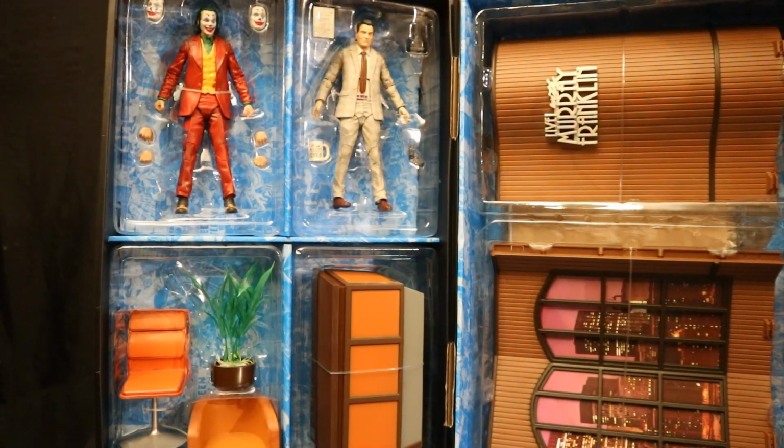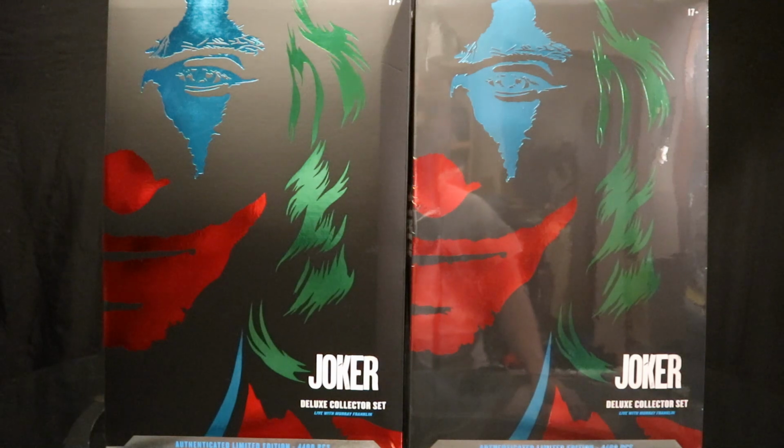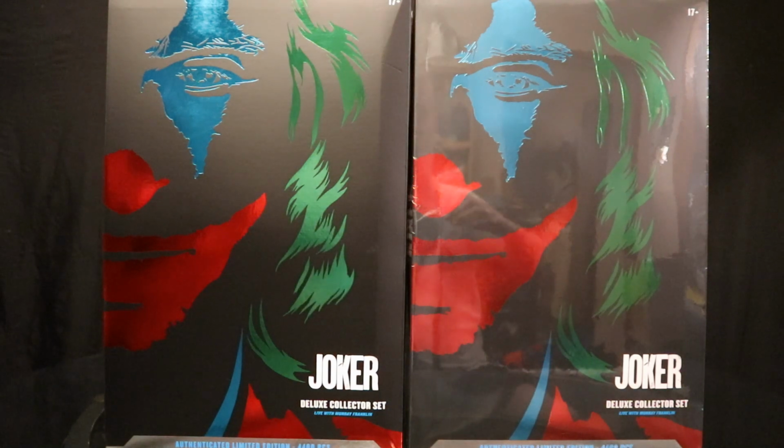So with no further ado, let's open it up. And of course, I did get 2 of these Joker sets, one of which to open and enjoy, the other one to keep unopened in my complete Batman-related unopened action figure collection.